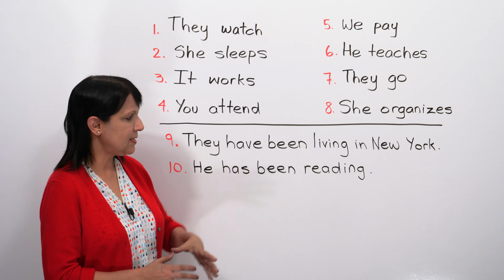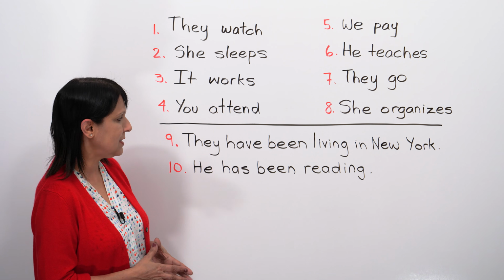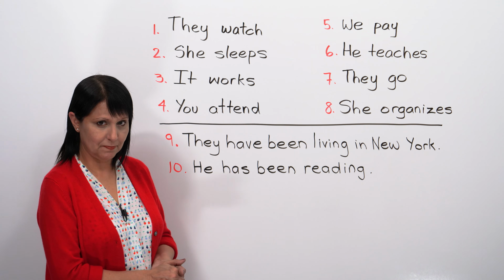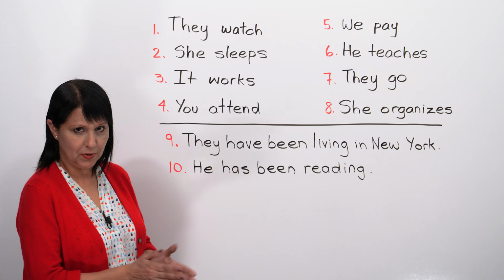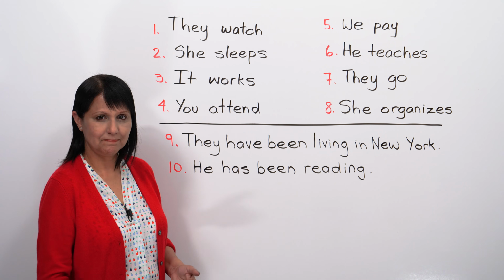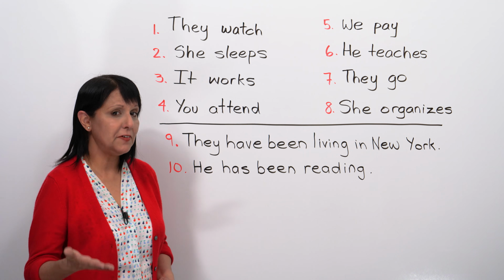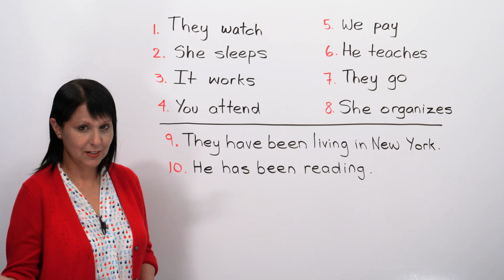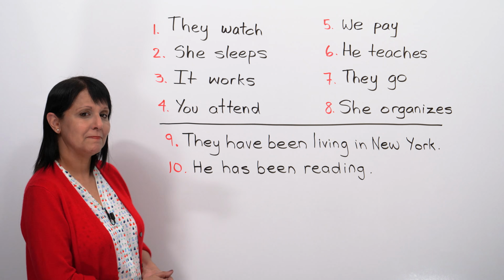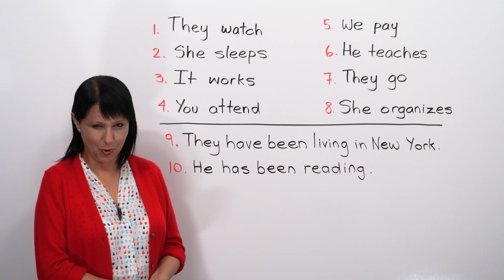So now, this is a full sentence in the present perfect continuous tense, 2 sentences. And we're going to make them negative, and then we're going to make a question. Okay? So first, let's read it. They have been living in New York. Make it negative. They haven't been living in New York. Make it a question. Have they been living in New York?